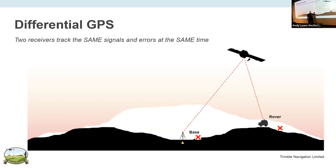And that's going to be wrong too. But it knows where it really is. So it can figure out the difference between where the satellite said it was and where it really is. And if we can send that information to the rover, and the rover's close enough to the base station that it's experiencing the same type of noise and inaccuracies, then we can correct the rover's position to be more accurate as well. So that's why it's called differential correction: we're finding the difference between the calculated position and the true position, and we're applying that as a correction. Make sense?